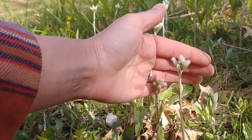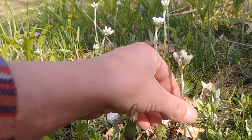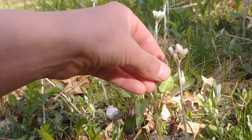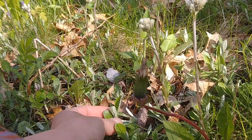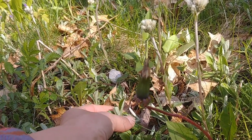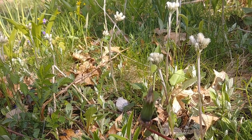These little tufts of white hair are about all that it does. And you can see that the stems are really fuzzy, as well as the silvery leaves that are on the ground. The whole plant is very, very fuzzy. And this is full grown. It stays under a foot tall.